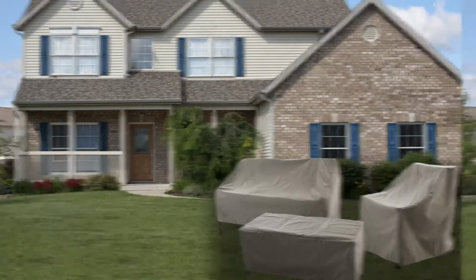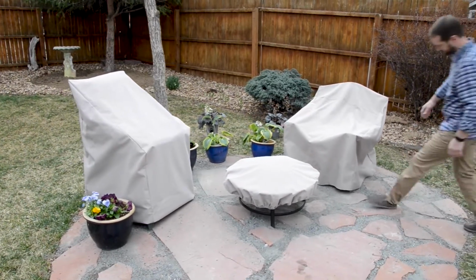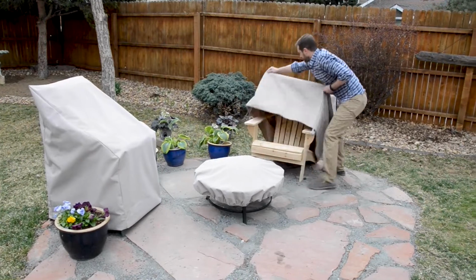So when you're done covering your patio and grill collections, not only will you have a well-protected investment, but they'll also look great when not being used in the off-season.